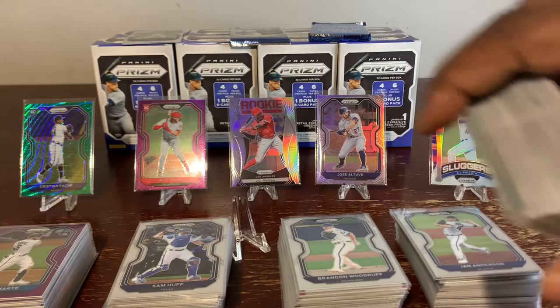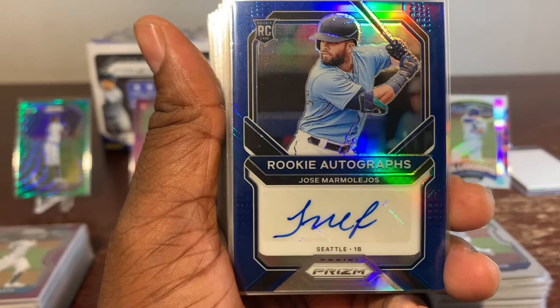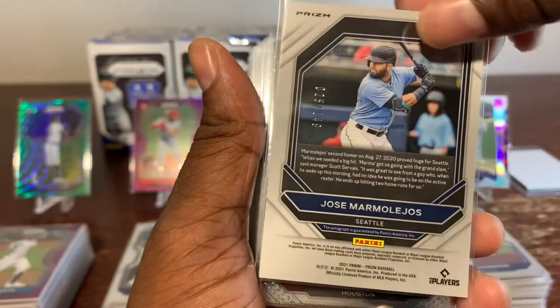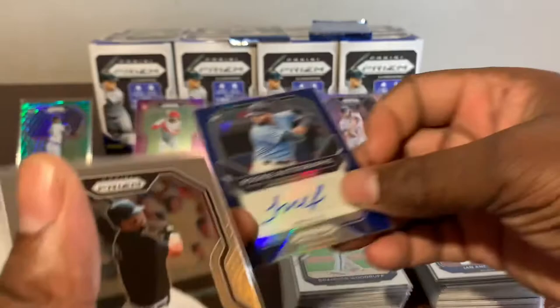Shane Bieber. Ryan Mountcastle, base rookie. Very nice. Number one draft pick. And look at that. A blue rookie Prizm autograph of none other than Jose Marmolejos. Jose Marmolejos, and this is numbered to 149. We got 25 of 149. Prizm blue silver autograph. Definitely give him some shine.